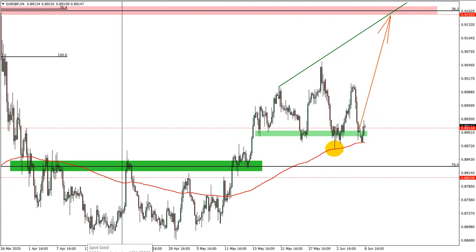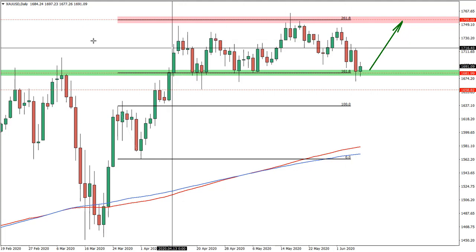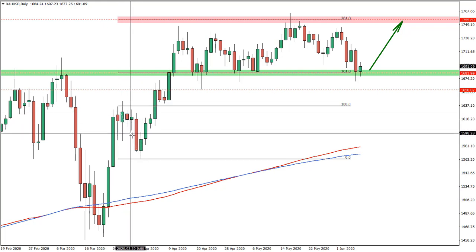Okay, so back to the gold. What we have on gold, guys, is basically a consolidation, the beginning of the consolidation phase. You can see that it started in April and it's been going for a couple of months now. I have applied a Fibonacci retracement level to this wave down.